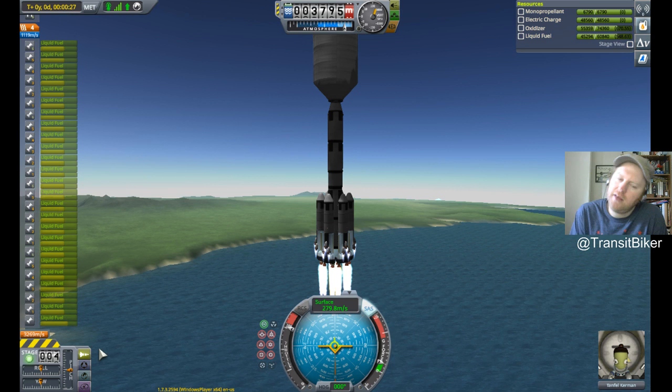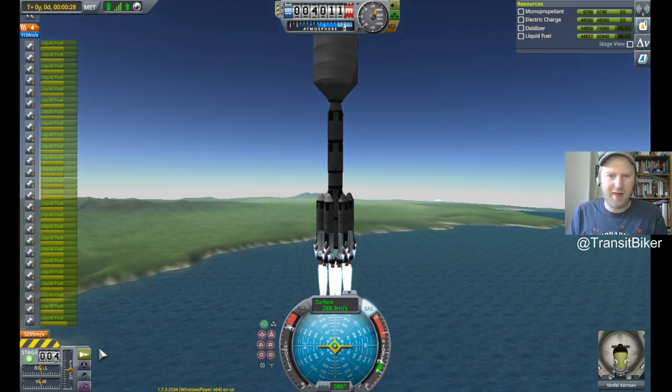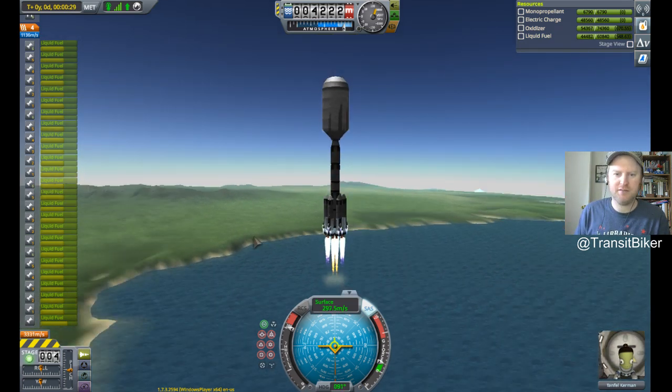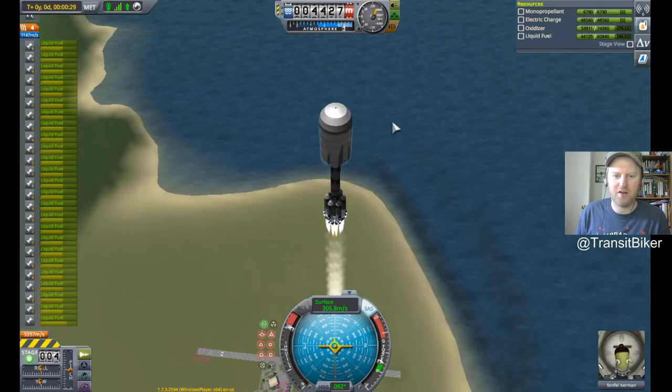I would know basically immediately if there was a problem aerodynamically. But I can see that big old Q-tip going on. Look at that. I have to clean my ears out. Look at this thing, the big pill. It's a hard pill to swallow.